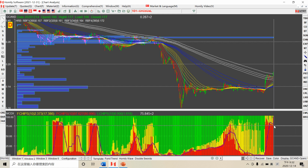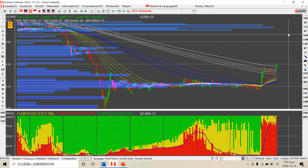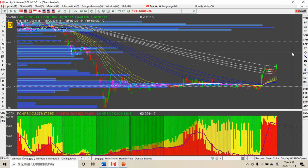So if the red bar continues rising and the money flow is very strong, our biggest resistance is around 30 cents. So have some space to go, but we also need to mind above here, say 20 cents, and here is 22, and this one is 27, 28, and 30. So one level by one level.